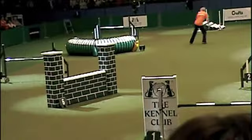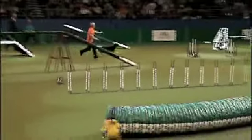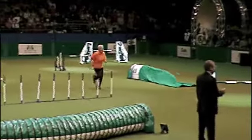Pulling him round, nicely pulled round there. Onto the A-frame, slowing him down for the contact. Now they can get the skates on, it's a straight run home, and it's another good time.